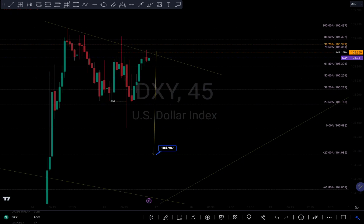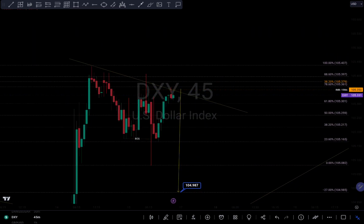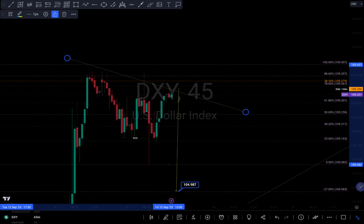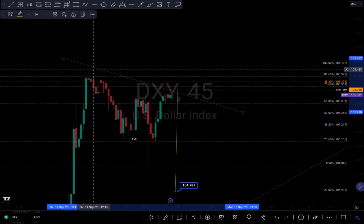So on the DXY, I am looking for a possible sell until otherwise happen. Like I used to say, you don't predict the market, you react to the market. So if anything else happens, then there's a possibility we might continue to push to the upside. But before I see it pushing to the upside, I will want it to at least break this counter trend line right here that I placed around this area.